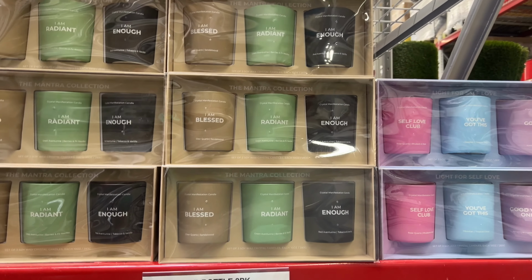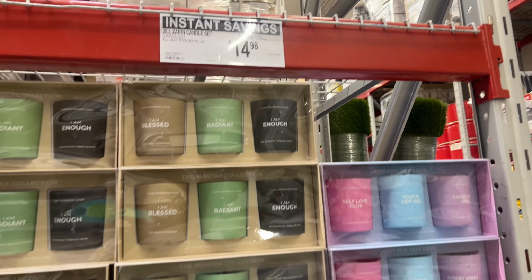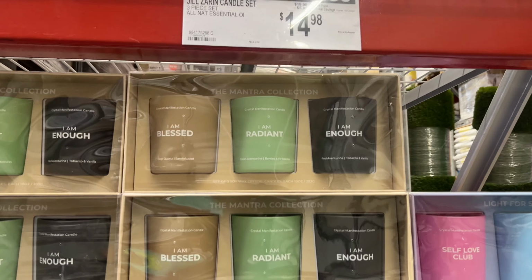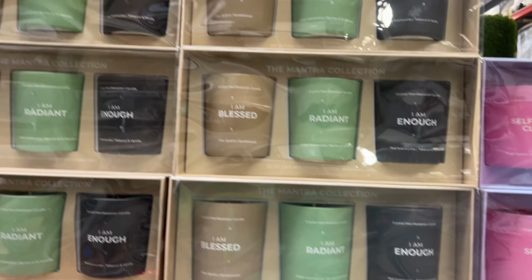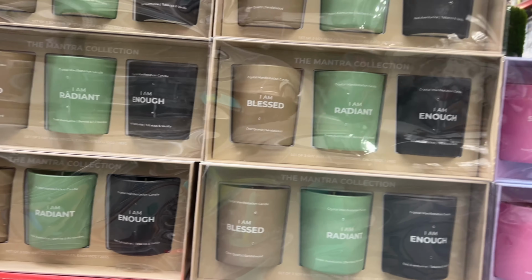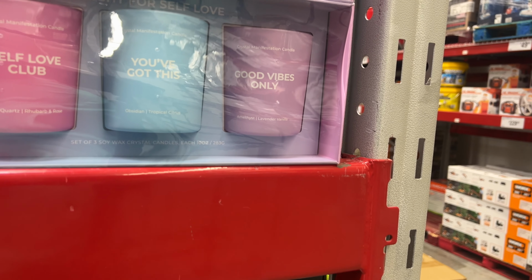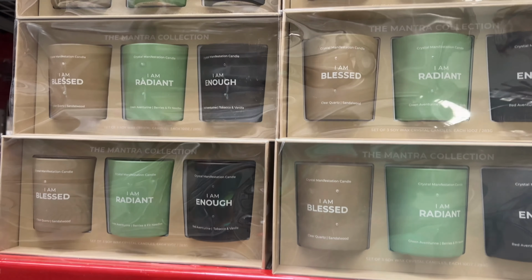These are some cute candle sets. Jill Zarian, $15, they're on sale. Instant savings, no, they're $15. Look guys, it says, I am blessed, radiant, I am enough. Those are cute. And then they have self-love, you've got this, good vibes only. And for a three pack, that's good.